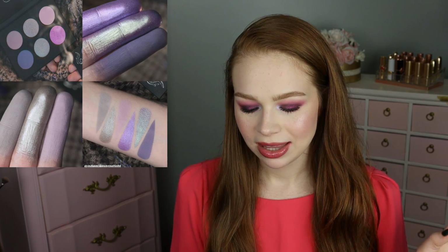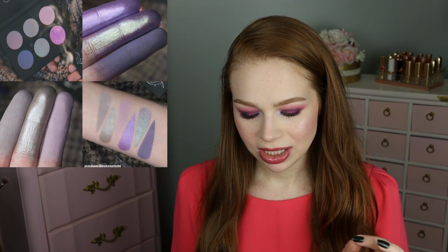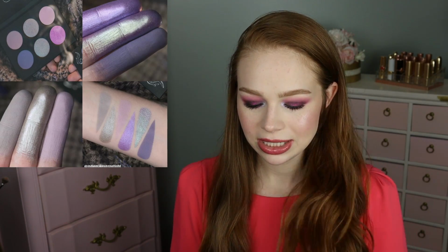I do wish that it had one deeper shade, but all of these shadows are available as singles and not just in the palette, so you can get them individually, especially that one shade, the purple with the green looking shift to it. You can buy that individually if it's you so please. They look so stunning. So I did go ahead and pick this up, as well as a few other pressed shadows that were on their website.